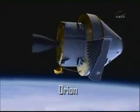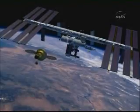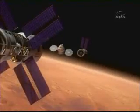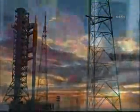Orion is similar in shape to the Apollo spacecraft, but is larger and features state-of-the-art equipment. Orion can dock with the space station, rendezvous with other components for a lunar mission, and even be modified to play a part in a mission to Mars. All of these potential journeys depend upon the Ares 1 launch vehicle getting Orion into orbit.